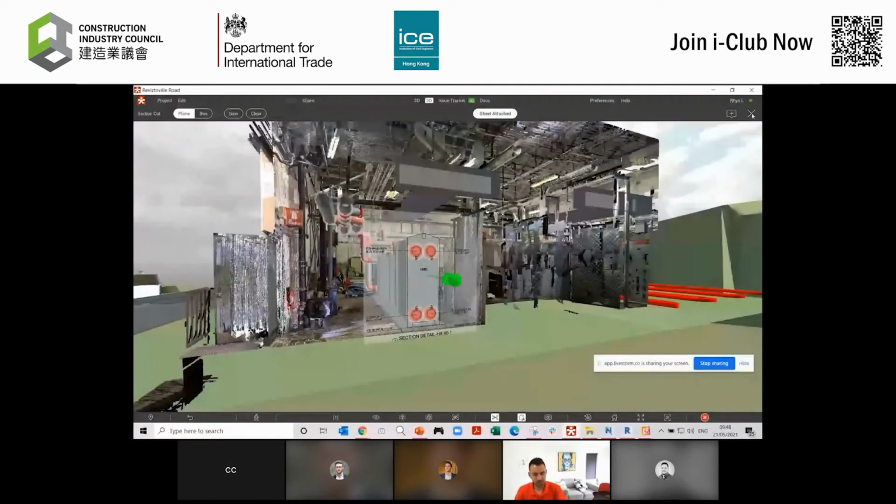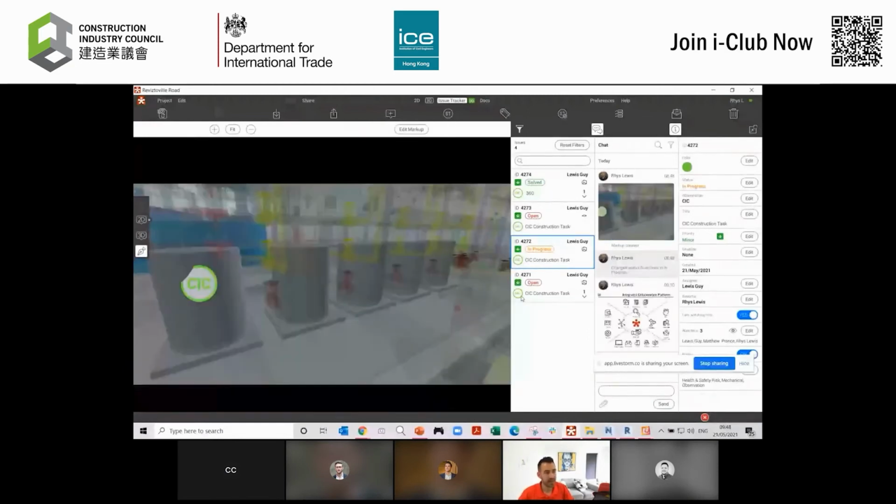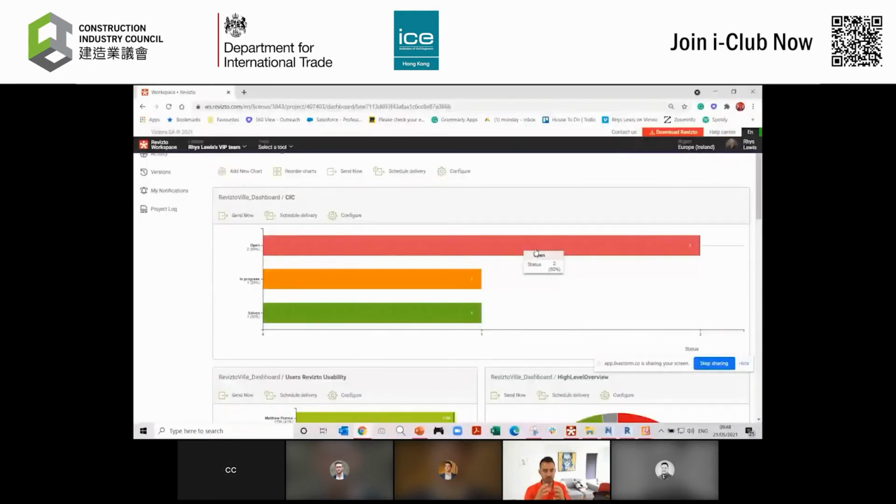So now let's move to how we can manage and create issues in the project or activities. What I've done here before we spoke is created a preset issue stamp for CIC, and you can see I've started to place these around the project on drawings and models. I've attached some images. All of this is being reported through a web dashboard in real time. So I now have a holistic view of all project information and progress throughout the whole life cycle.